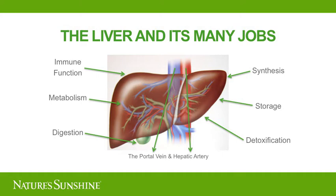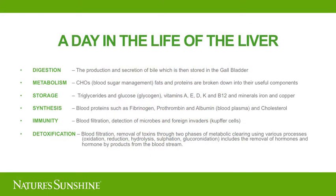As well as immune function, the liver has a role to play in at least half a dozen other functions within the body. These include digestion, where it is responsible for the production of bile, which is then of course stored in the gallbladder. It's responsible for metabolism of our macronutrients and some micronutrients as well. It's a place of storage for some of our fats, for glucose and glycogen, for some of our fat-soluble vitamins such as vitamin A, vitamin E, vitamin D, and vitamin K. It's also a place of storage for some B12 in the body, and other minerals such as iron and copper.